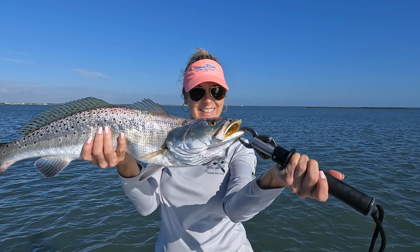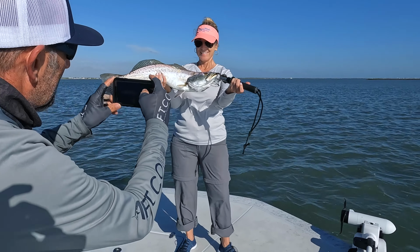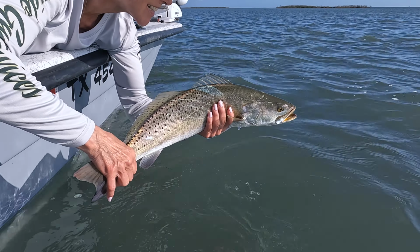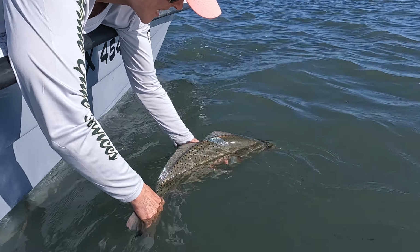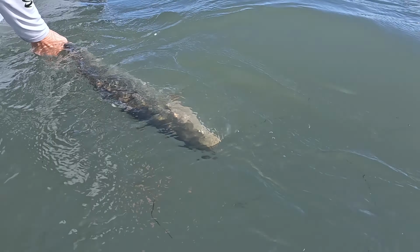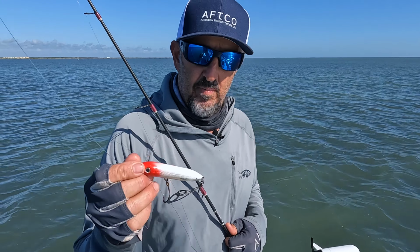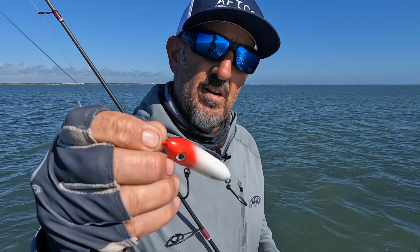Absolutely beautiful fish. This fish was in like 1 foot of water, cruising the grass beds, a lot of mullet swirling around, a lot of life in the water, but we didn't actually see the fish. It was blind casting through the sand holes, couple casts, beautiful hookup. The big speckled trout went for this little red and white top water. Floats on top, looks like a little wounded mullet.